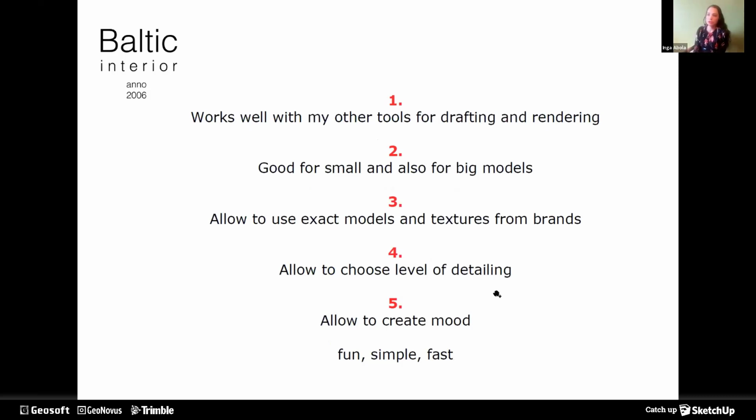So as I mentioned, I have 5 main reasons why I choose SketchUp for my daily work. I use a few more programs for drafting and for rendering. I must mention that I don't draft in Layout, but it's my personal preference. It's not because Layout is bad for that. I just like to draft in CAD.